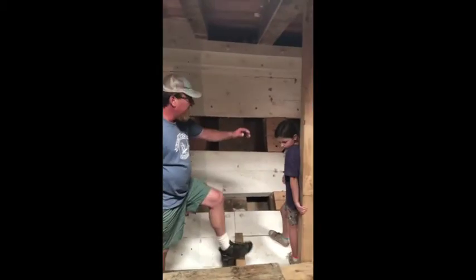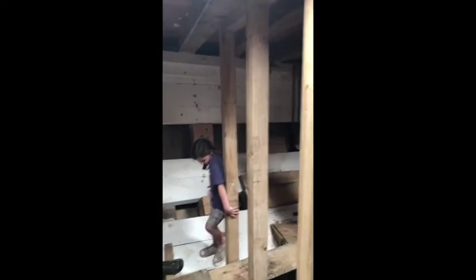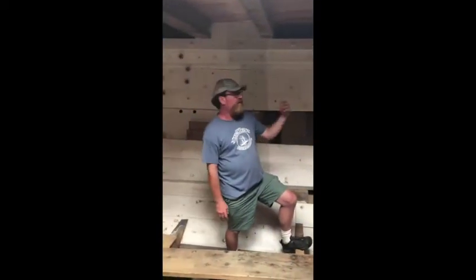What we're holding on to here, what Jackie's leaning against, is framing for a bulkhead. So we've got that vertical piece there, that's the crash bulkhead. The one behind us, behind Pauline, that's the watertight bulkhead into the engine room. And this will be a watertight bulkhead separating the forecastle from the fish hold.